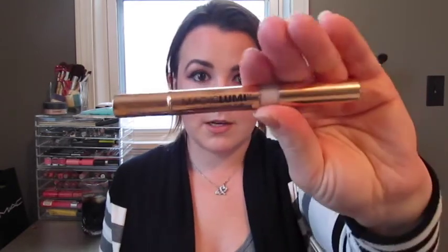And then I have 2 of these highlighter pens. One is the MAC Prep and Prime in Radiant Rose, and I like to use that to highlight underneath the eyes. And the same thing with this one. It's the L'Oreal Magic Lumi. And I use this for the same thing. I really like highlighting under the eyes with one of these, and this MAC one is my favorite out of all of them that I have, but the L'Oreal Magic Lumi is good if you're on a budget and you still want to do something like that in your foundation routine.